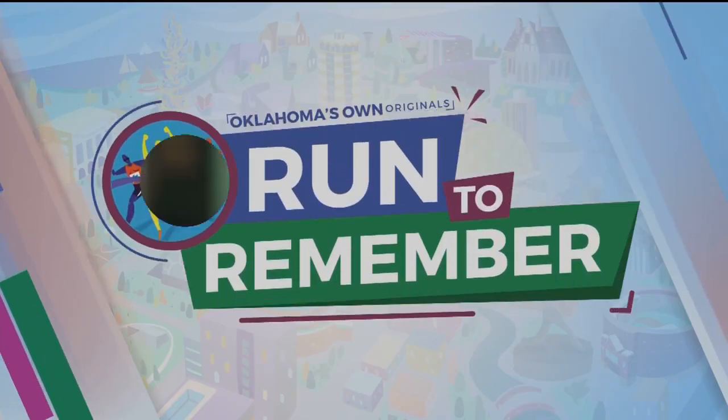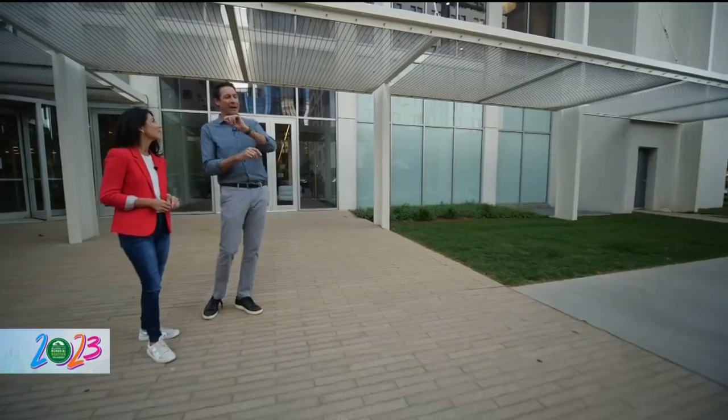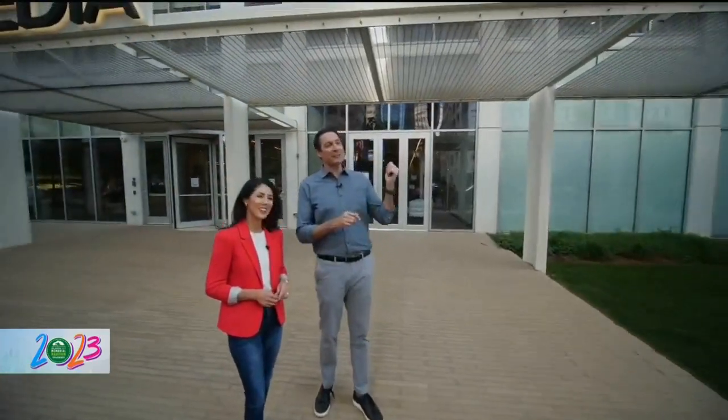It really takes a village. We run through 3 cities. It takes all those police forces, all those cities, public works departments helping us. And it takes a lot of people. A lot of people, and also about a year's worth of planning to put on the Run to Remember. And what's really exciting for us is the route goes right in front of News 9's new downtown home.